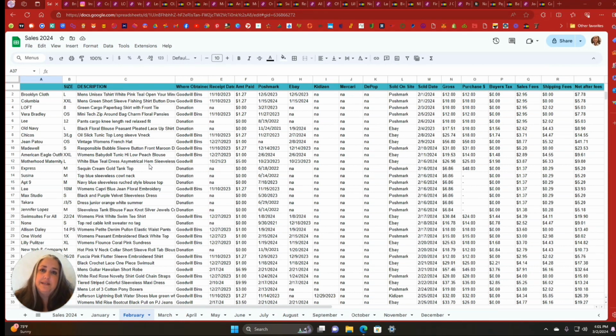So I spend a lot of my free time trying to get items posted, steaming them, preparing the item, getting the pictures, posting them. And I do post on multiple platforms, as you can see on my spreadsheet.